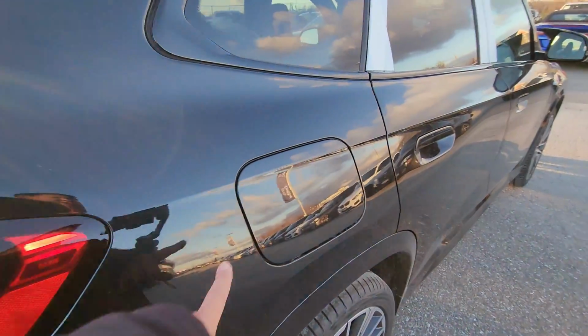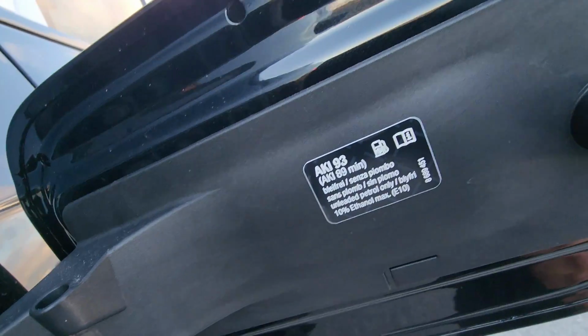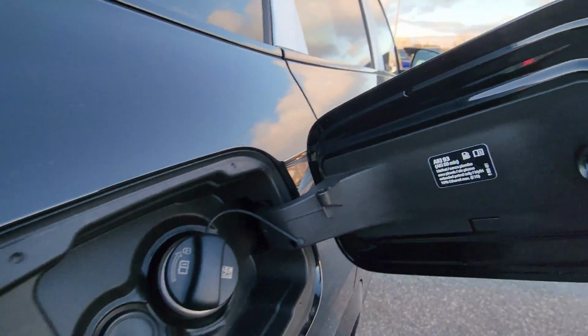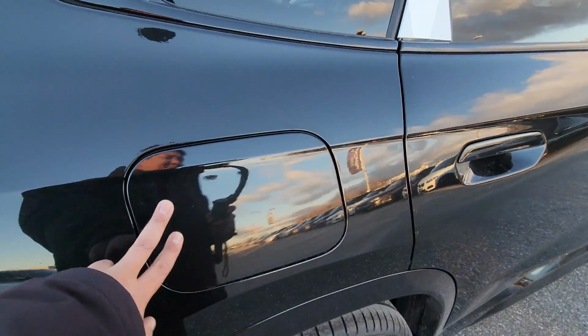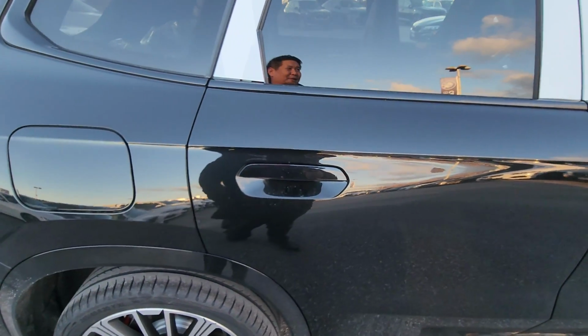Now let's open up that fuel cap door. So look at that. We're looking for 93 octane. Is this an M car? Interesting. If I open up the back door here, which I'll need to press the button on the key for.